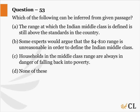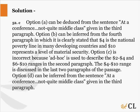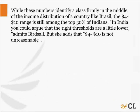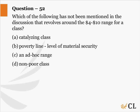Bravo says some experts would argue that the $4 to $10 range is unreasonable in order to define the Indian middle class. Let's look at the last paragraph, that's where this part is discussed. While these numbers identify a class firmly in the middle of the income distribution of a country like Brazil, the $4 to $10 range is still among the top 30 percent of Indians. In India, you could argue that the right thresholds are a little lower, admits Buzzall, but $4 to $10 is not unreasonable. She says it is not unreasonable, whereas the option says it is unreasonable. So Bravo also goes for a toss. So Alpha and Bravo go for a toss.